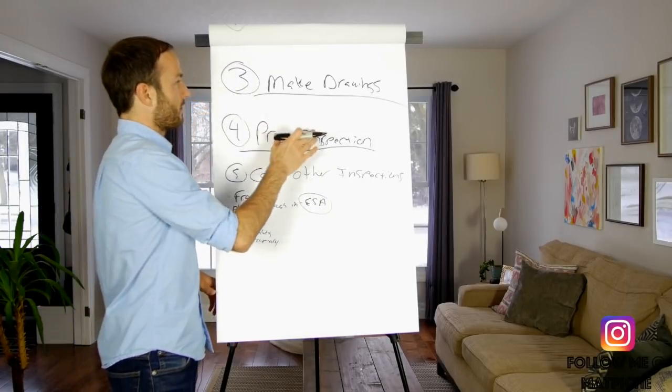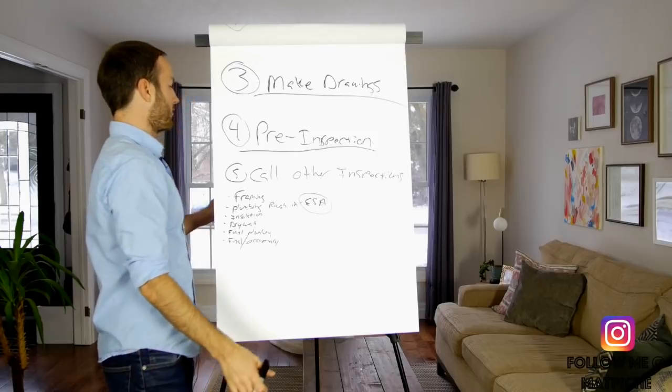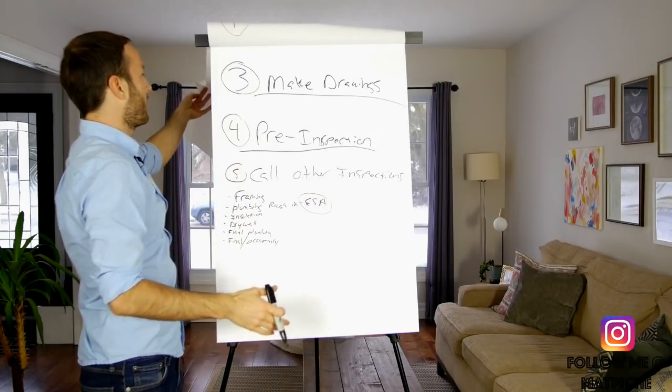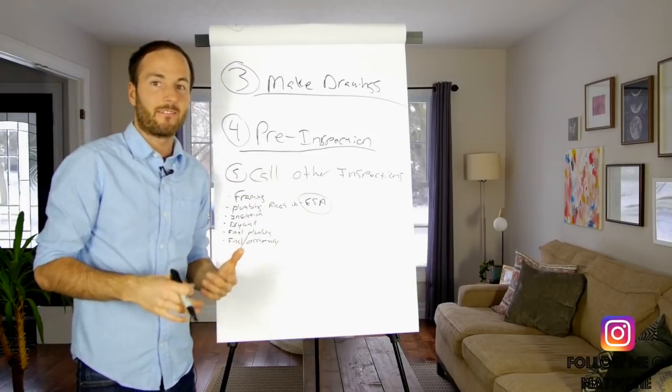So that in a nutshell is basically the 5 steps you want to do. I'll just go over them really quickly. What do we got here? Number 1, make sure the zoning allows for a duplex. Number 2, work with a savvy investment realtor.